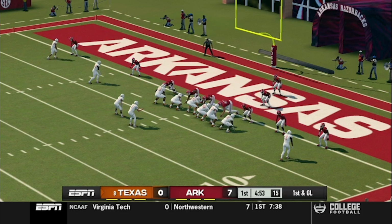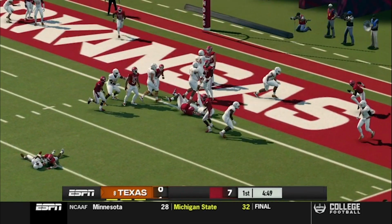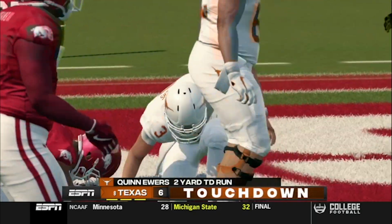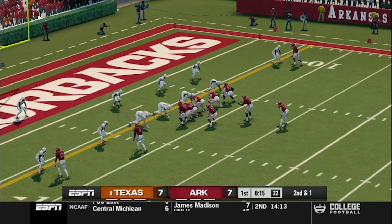Still a shotgun snap coming for Ewers. He fakes the handoff and takes it himself and really bullies his way into the end zone. And that's something we did not see a ton of last year, just using the power to push himself to the end zone like that.